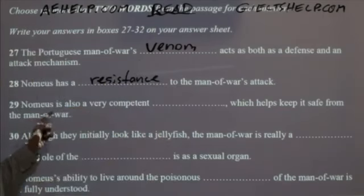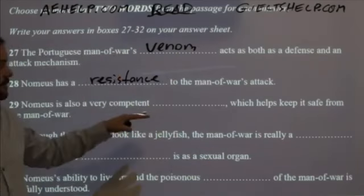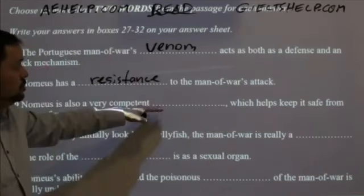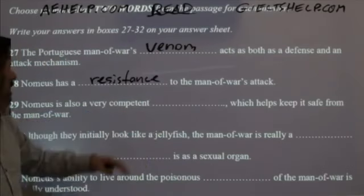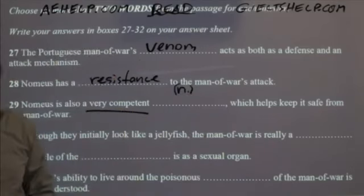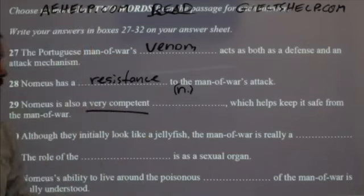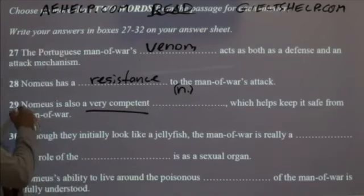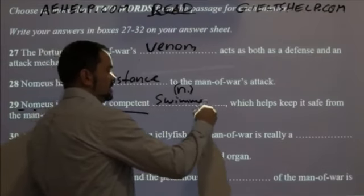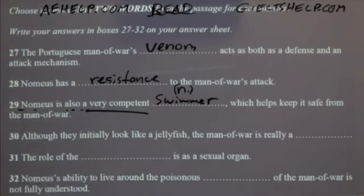All right, Nombius is also a very competent something which helps keep it safe. Now here I don't need to go back for a band 9 level student, definitely, or even a band 6.5. For this one, you don't need to go back. Is a very competent what? A very competent, this has to be a noun, not a verb. Very good, Tushar. Very good, Alpha. Very nice, yeah. So the correct word here is the noun. I can see that from the grammar, okay, that this fish is a very competent swimmer. Very good, Sandeep. Okay, very competent swimmer.